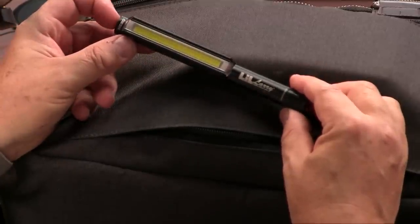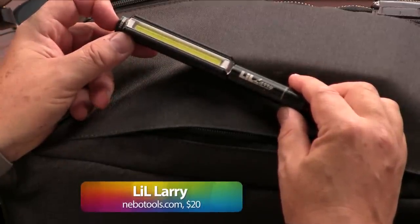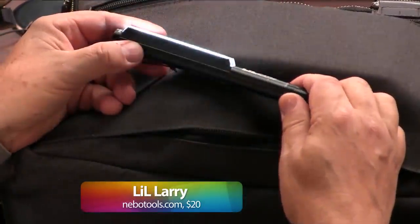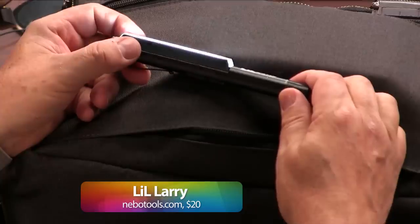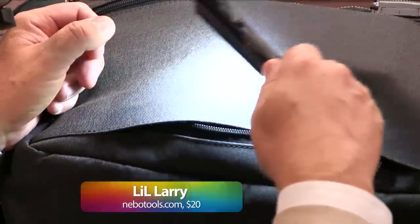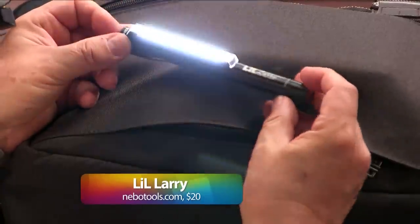This is really handy. What is this? It's a Lil Larry. That's what it's called, a Lil Larry Power Pocket Light. It does a lot of different things. So that's like better than a flare if you break down in an emergency, or you can't read the menu. Whoa, that is bright. They have it for checking for fingerprints.